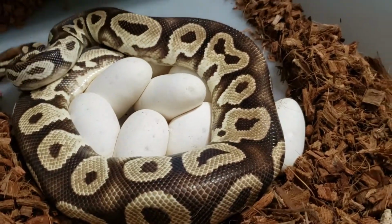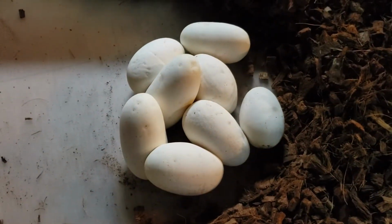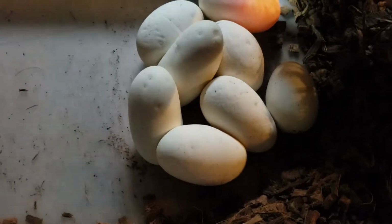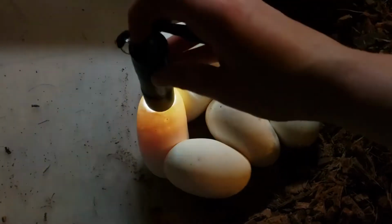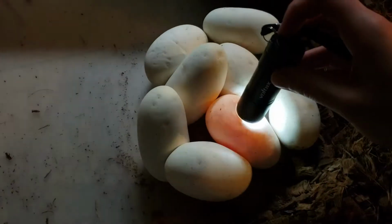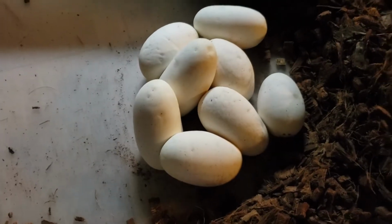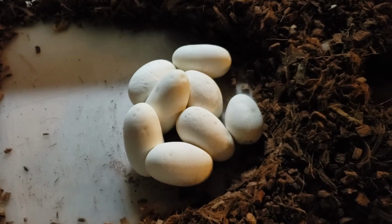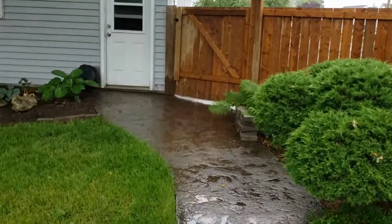Looks like a good pile. Here they are, 8 beautiful eggs. Fingers crossed they're all good. Perfect. I can't wait for this one. See them in 2 months. Okay, time for this rat room tour.